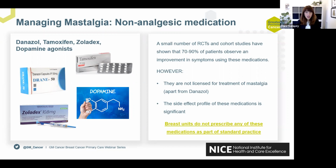So Danazol can give women menstrual disruption, acne, unwanted hair growth, vaginal dryness, and voice change. As you know, tamoxifen can give significant menopausal type symptoms and an increased risk of thromboembolic events. And dopamine agonists can produce nausea and vomiting, constipation, headaches, and dizziness. In the 10 years that I've worked as a breast consultant, I've never prescribed any of these medications for breast pain, and I don't know any colleagues who do that routinely.